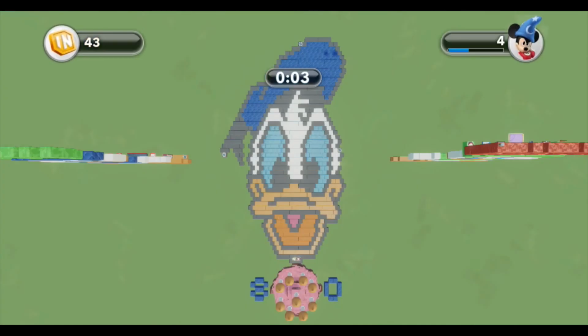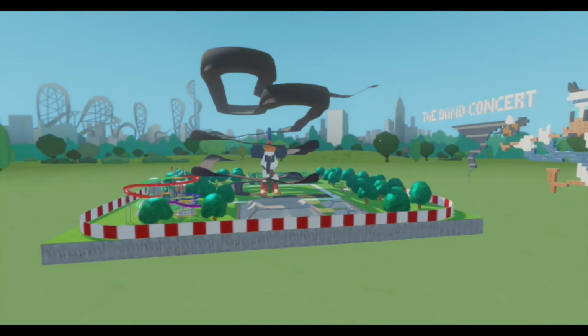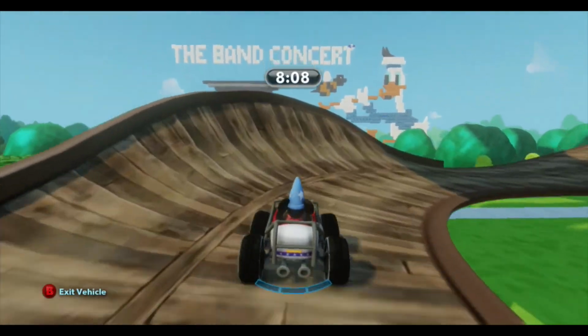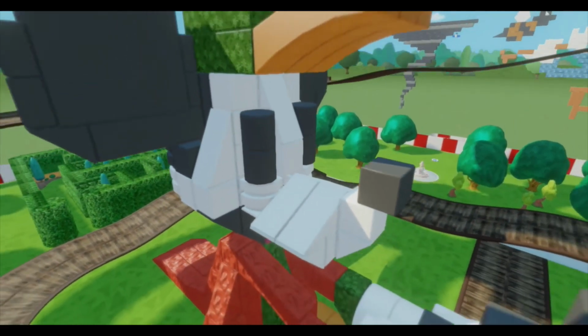Huey, Dewey, and Louie. And coming in at the number 3 position, we have The Band Concert, created by D-Animator. Donald wants to play with the band, but some pesky bees keep tripping up his efforts. Plug 10 hives in time for him to join the finale. We love the awesome 3-dimensional bit art of Mickey on this one, a work of art indeed.